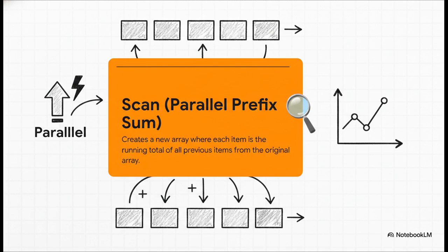And then we have its partner, scan. You might also hear it called a parallel prefix sum. Now this one's a little different. It takes an array, and it spits out a new array of the exact same size. But here's the really cool part. Every element in that new array is a running total of the original. So the fifth element in the new list is the sum of the first 5 elements from the old list. It's like a cumulative report card at every single point.